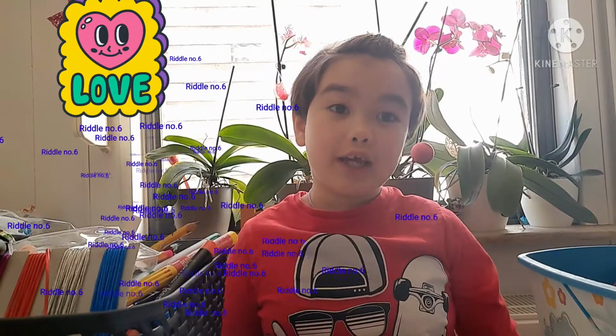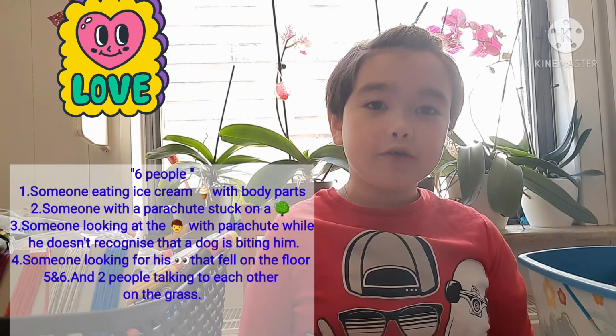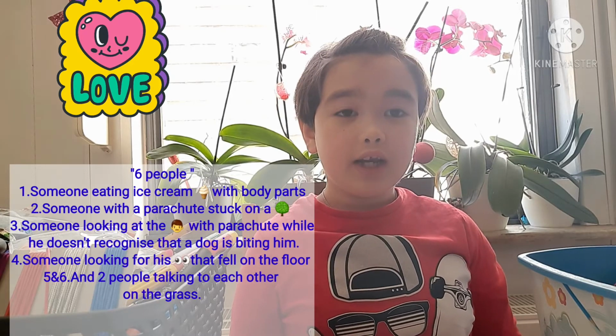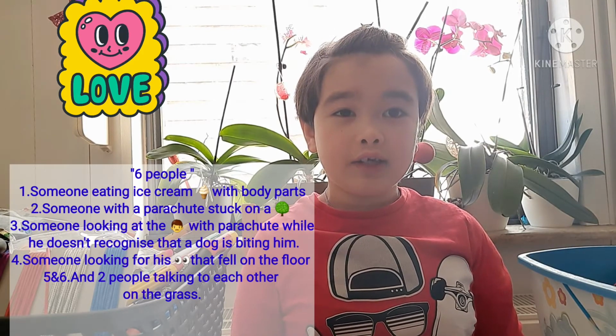Riddle number 6. You find a castle, and when you get inside, you see no one. You go to the garden and see 6 people. Someone is eating an ice cream with fingers and ears inside it. Someone is on a parachute and is stuck in a tree. Someone else is looking at the man with the parachute and doesn't even recognize that there's a dog biting his leg.